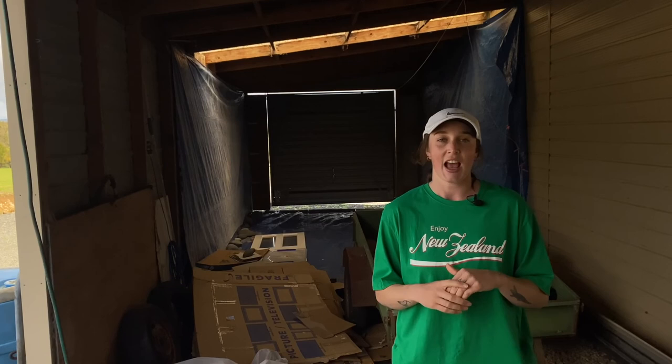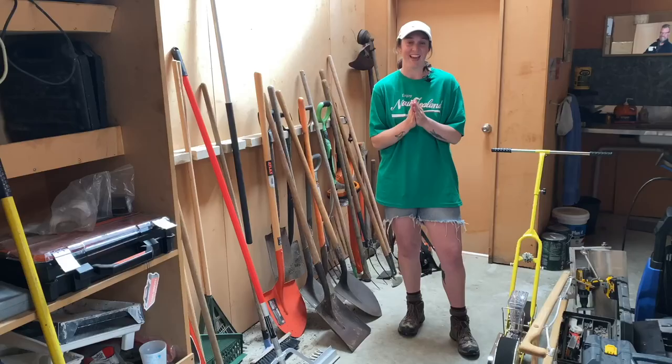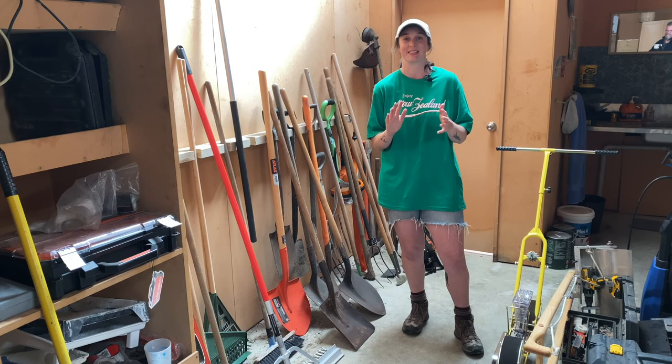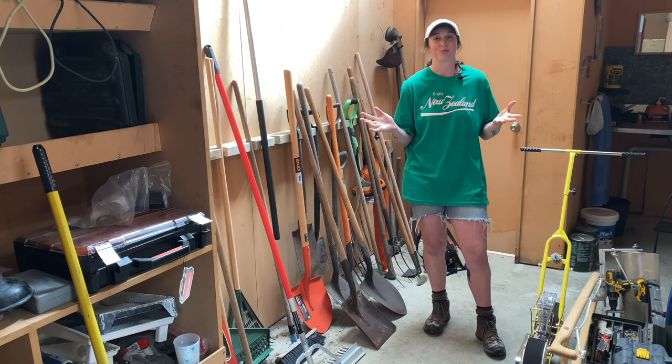Another component of our storage is going to be tool storage. So let's go and have a look at what we've got. Having a dedicated space to store the tools is critical in the design of the farm. It needs to be easily accessible, organized, close to where you want to use the tool, and secure. As you can see, we've got some work to do here.